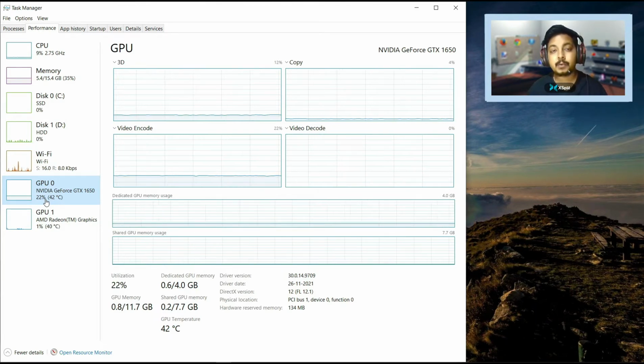And once your GPU is active in any state when you're not plugged in, your battery will be destroyed. Like your battery will be killed in less than an hour. So make sure that your dedicated GPU is always inactive when you are in an idle state. Also make sure that your disks are in an inactive state.